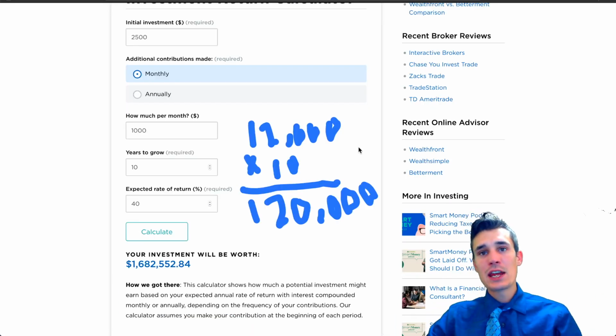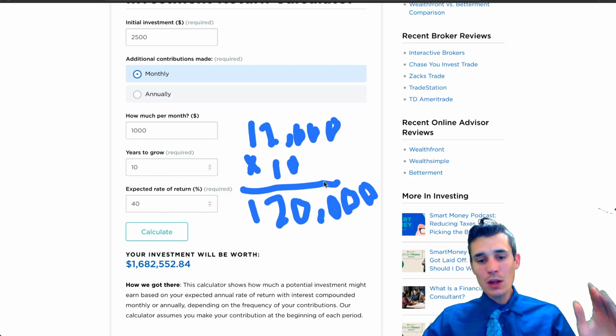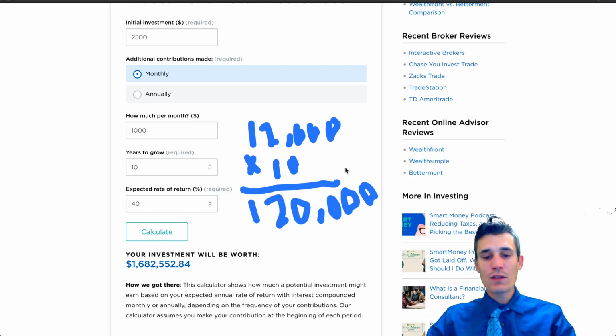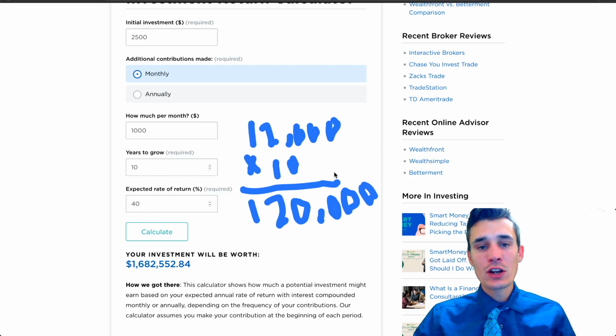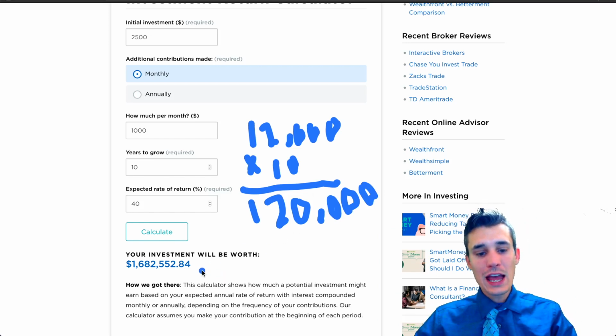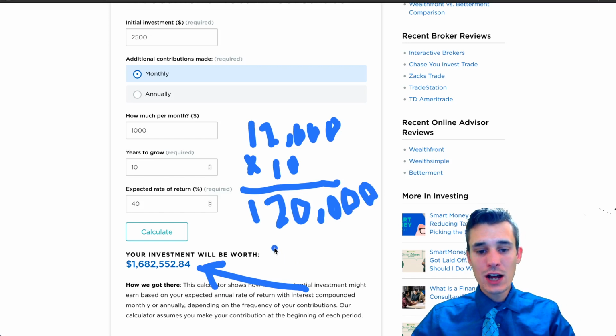Some of you may be saying, wait a second, you're adding $1,000 to your account each month. That doesn't count. But just look at the numbers. If you add $1,000 to your account every month over 10 years, that's $12,000 a year, or a total of $120,000 that I would put into the account, plus the $2,000 or $2,500 you started the account with, so about $122,000 in the account. But the account at the end of the 10 years is worth $1.6 million. That is the power of compound interest.